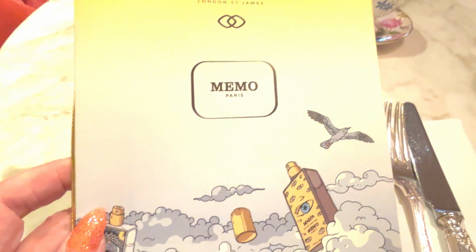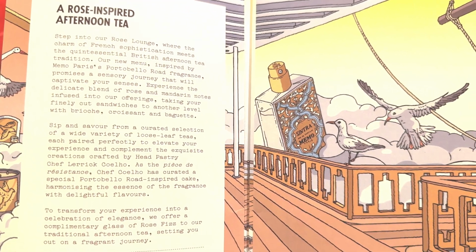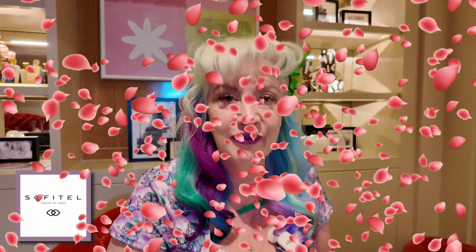Well, this is very exciting for the second course and our sweets. This is where the Memo fragrance really comes to life with our Amuse Bouche, which is, like I said before, the special La Rose. And I'm going to be able to taste this lovely little dessert as well as smell the fragrance from their Portobello Road fragrance.